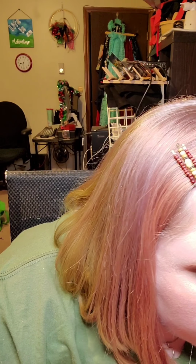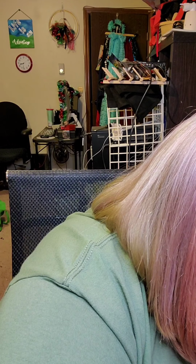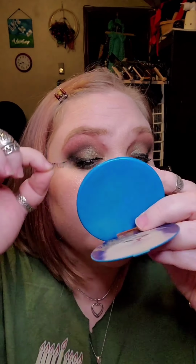So, watch this. Okay. Oh my gosh. I say watch this, then I can't pull the other one out of here. There it goes. All right. They were sitting in something metal, so they're sticking to it. This is the little Ardell one, right? The teeny tiny thing.